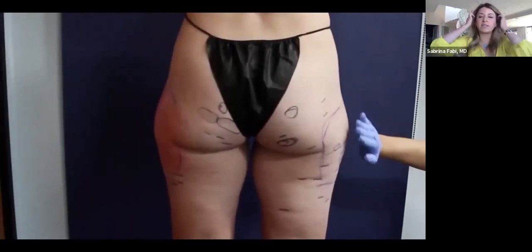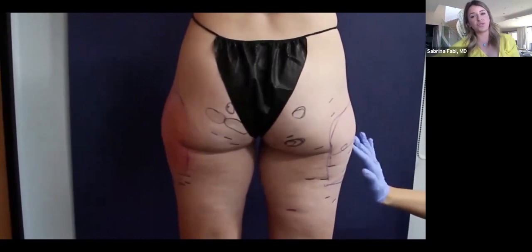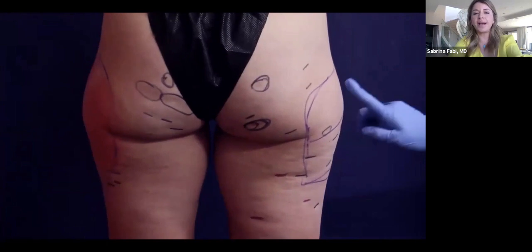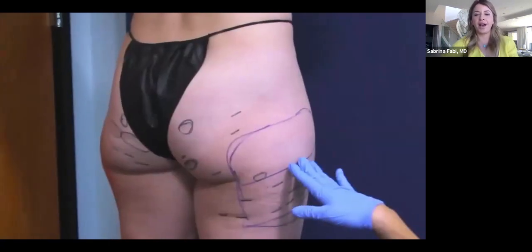So this is the typical patient that comes into my office. She's 42. She has dimples. You've seen me circle them, but she also has all those changes in her outer thigh.